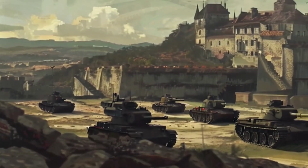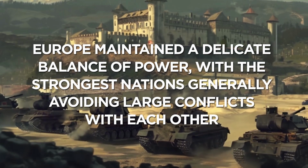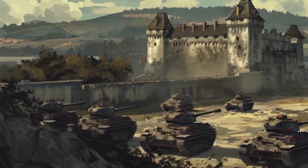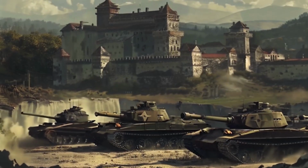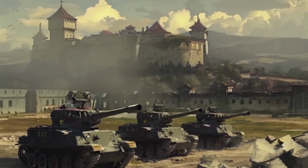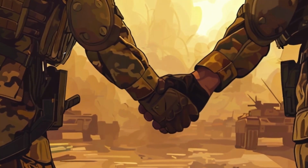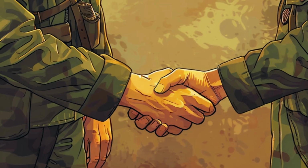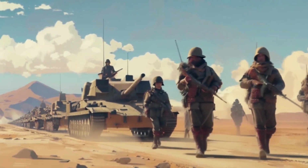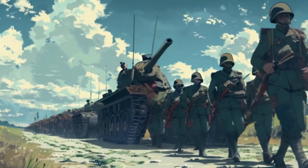After the Napoleonic Wars, Europe maintained a delicate balance of power, with the strongest nations generally avoiding large conflicts with each other. This equilibrium was sustained because Europe's major powers were relatively evenly matched in strength, making the costs of war outweigh the benefits. Initially, Austria, Britain, and Russia ensured peace and stability on the continent. Later, Britain and Prussia, which would become part of Germany in 1871, upheld this balance as the dominant nations in Europe. Both countries had large populations, strong economies, and powerful militaries.